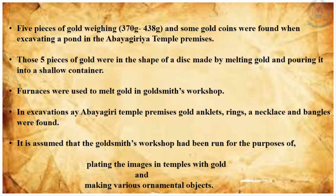Five pieces of gold and some gold coins were found during the excavation of a pond in the Abhayagiri temple premises in Anuradhapura. The weight of those gold pieces had also been engraved on them in kalandas, which was a small measuring unit of ancient Sri Lanka. And it was found that a goldsmith's workshop had also been there on a bank of the pond.